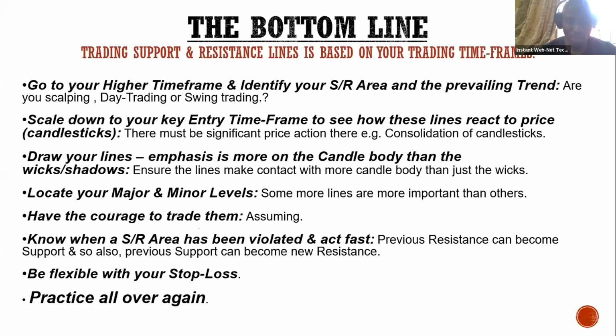In addition, I put some more points there. Be flexible with your stop loss. Don't be too rigid. I would sometimes say don't put a stop loss yet. Leave it.